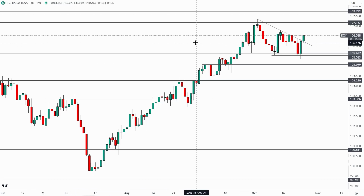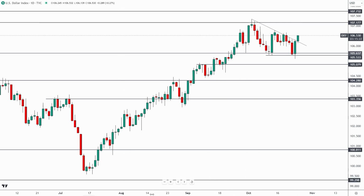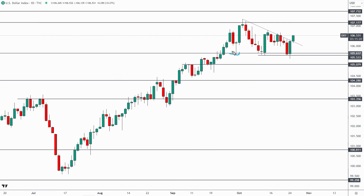Okay, so looking here at the DXY, this is what we've been talking about in the VIP group at length. This area down here, right around 105.60. So this has been our key level in focus now for really months.